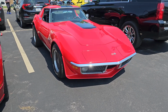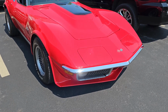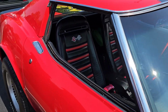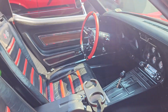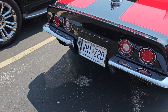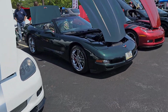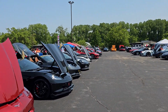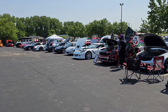Nice looking Corvette. See the chrome bumper, so that would be late 60s maybe? 69? Did I get close? This one's nice. Yes, lots of Corvettes here today. It's all about the performance. Well, that one's cool. Let's go get a close up.